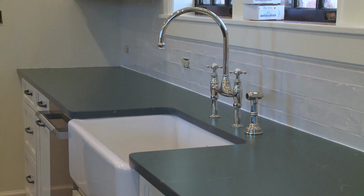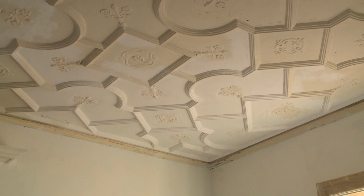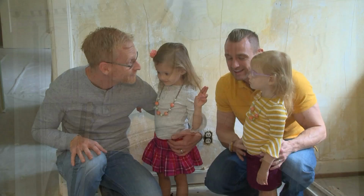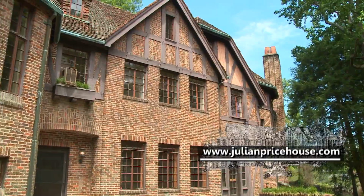Ceilings are no longer crumbling, lovingly restored to their 1929 grandeur, and the fireplace, hidden under layers of paint, is starting to show its inner beauty. We're starting to see what this family saw long ago. Hillside as a home.